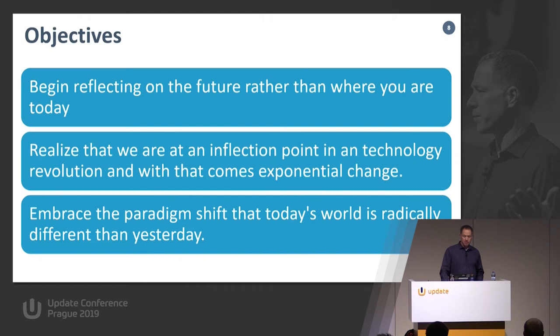There's three things I want to get you to grasp in this talk. One is to begin reflecting on the future rather than where you are today. So many of us, especially as developers, are spending our time worried about how we should write this statement, or what is the best program to write, or which technology we should choose for this particular program. We're focused on the here and now, at a very fast pace, totally heads down, but we're not stepping back and thinking about other technologies that are around us.